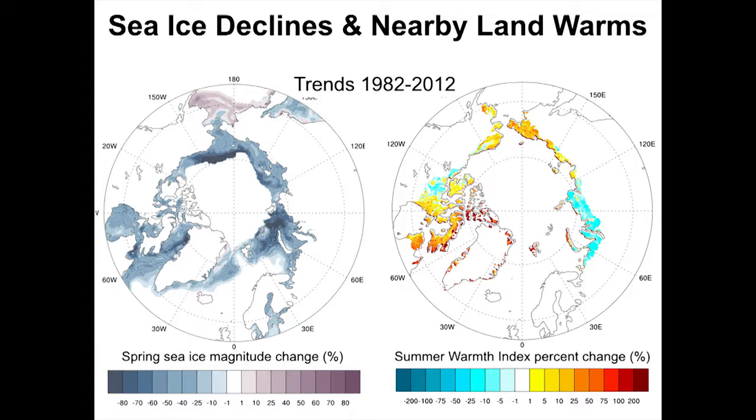On the right-hand panel, we have summer warmth, and this summer warmth index adds up all the warmth available during the course of the summer. So it's an integral of May, June, July, August. The bigger that number, the more warmth available for plants. And as this warmth increases, the plants have the potential to grow bigger and have more biomass.